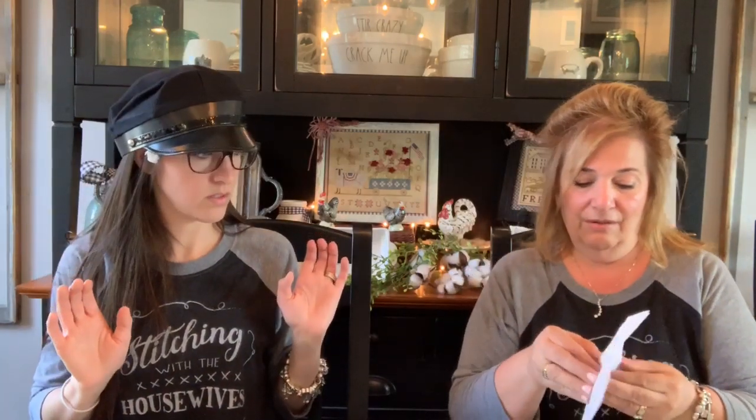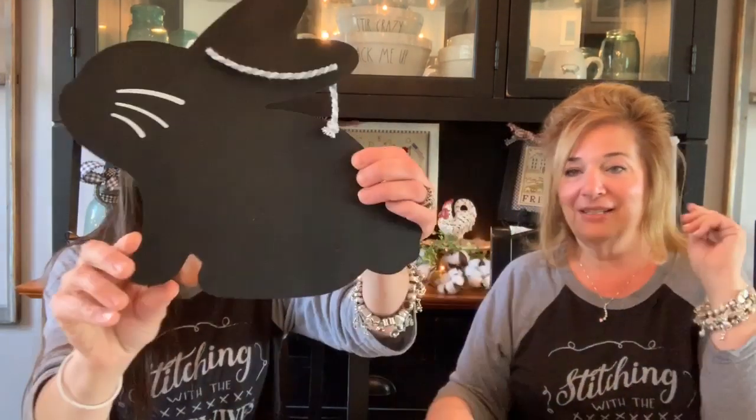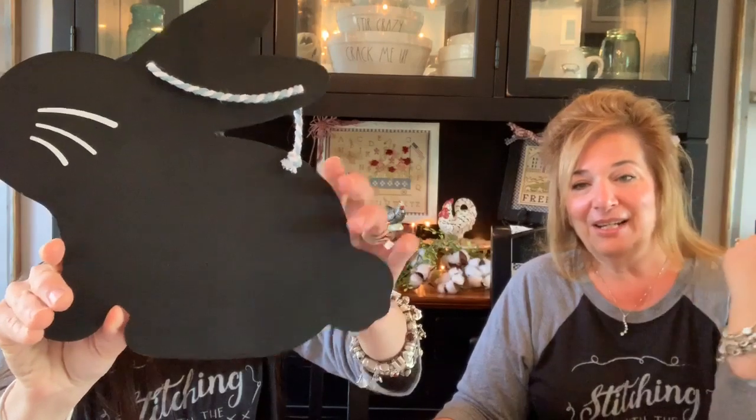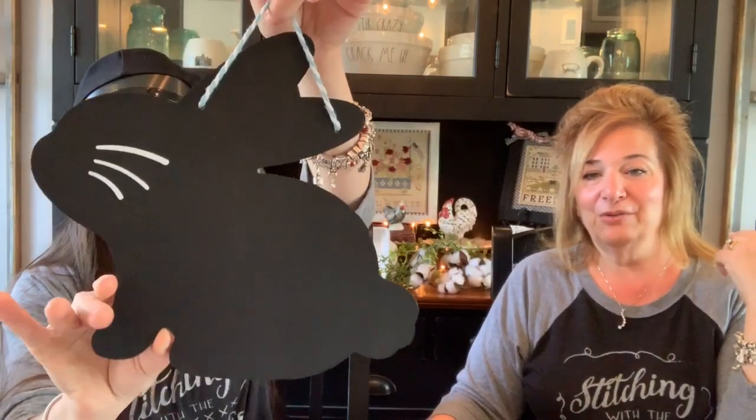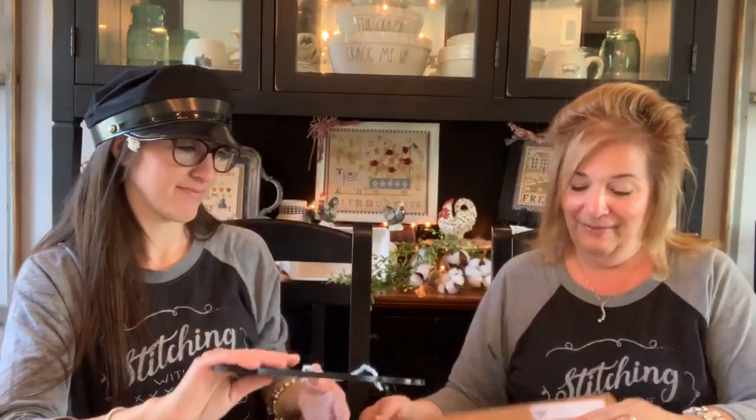So let's go with gifts. First of all, last week, right after we finished the video, this was on the front porch from Gabriel in Las Vegas. He had found these at Target and he thought they would be cute for me to mount stitching on. He was so nice to send it to me. He was the one that Mom messed up his name on, and said, no, it's Gabriel. That's how he will be known now.